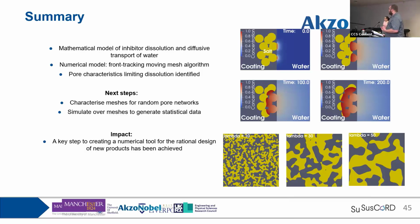My next steps are to characterize these meshes for random pore networks and link them to manufacturing parameters, and simulate over these meshes to generate statistical data. And finally, the impact of this is that we've made a real key step to creating a numerical tool for the rational design of new products. So thank you. Now I'll hand over to Flo.